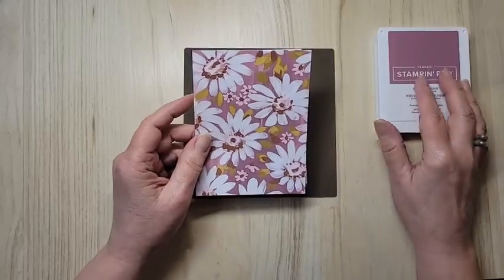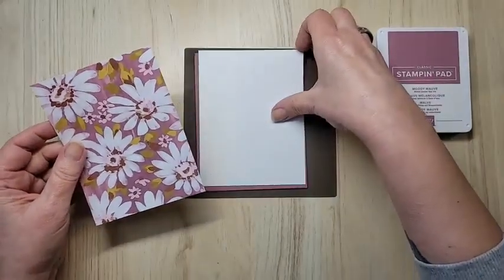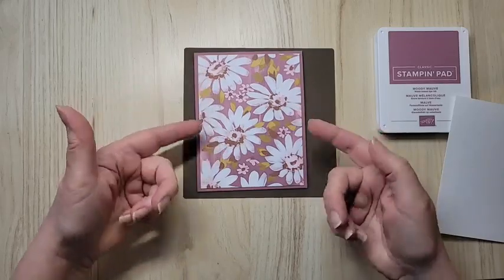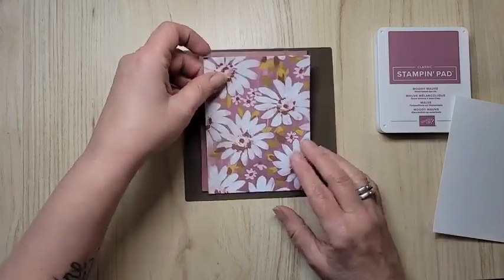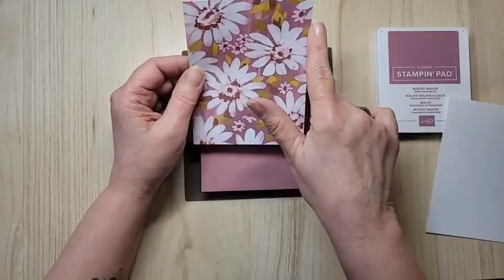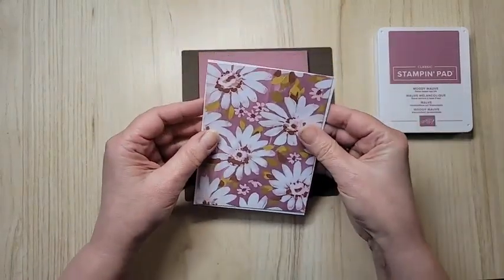Now, I want to tell you something. This is a tip. When you're using DSP, I could have skipped this color and just put this straight on here. But 1, it's lacking, and 2, I wasn't going to cut it any bigger because the paper's 12 across. If I cut them in 4 inches across, of course I can get 3 across and 3 on the bottom. So I'm going to get 6 card fronts out of 1 piece of paper.